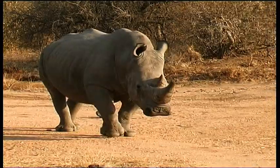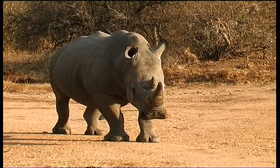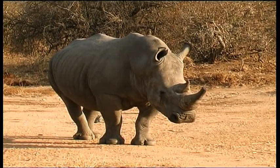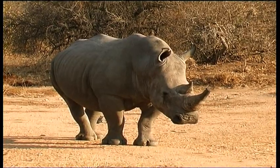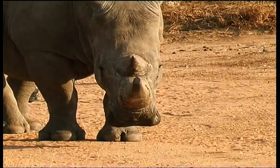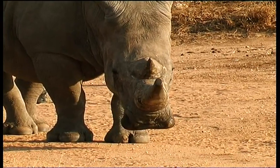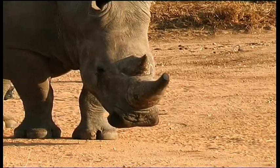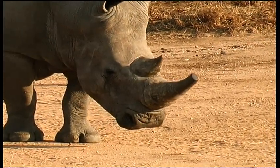White rhino cows come into estrus for the first time at 6 years. Thereafter, a gestation period of 16 months will produce a single calf. Newly born calves weigh about 50 kilograms. Females will have one calf only every 3 or 4 years and live to an age of 30 years. Rhino young can stand within an hour of birth.